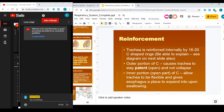So that's forensics, right? If someone has been killed and they see that some of these have been fractured or crushed, they will know that they died by strangulation. They closed down on the windpipe. Okay. All right. So we get that. So the outer portion of that C is to keep that airway open.